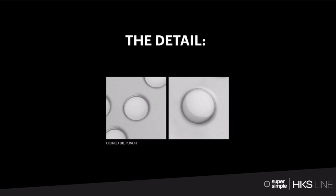So the detail that we talked about, these perforations that are creating this overall visual image and allowing for this permeable facade, those are going to be punched. What we're looking at is the detail of the coined die punch. There'll be various sizes, but they will be punched at the same machine station where the triangle is actually cut around the perimeter.